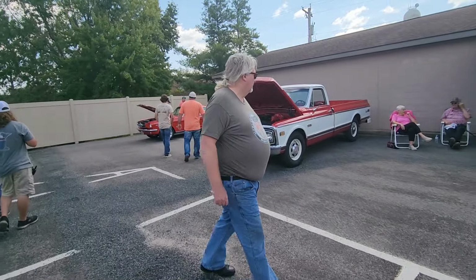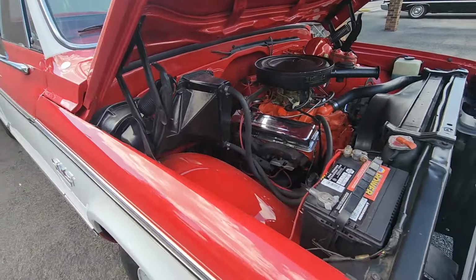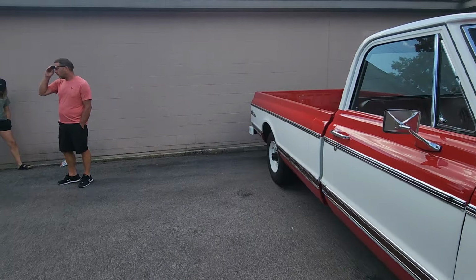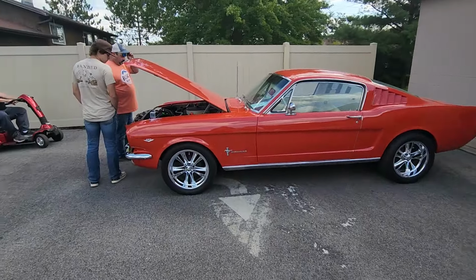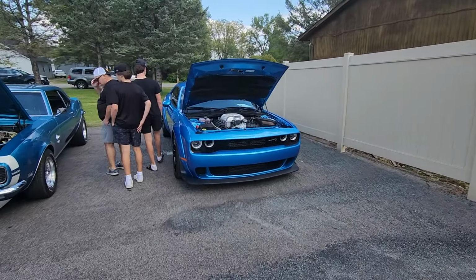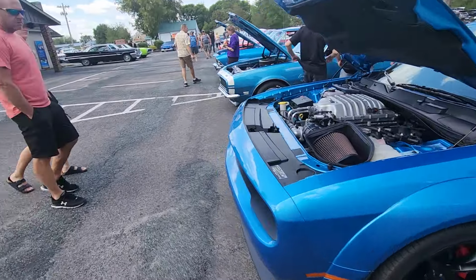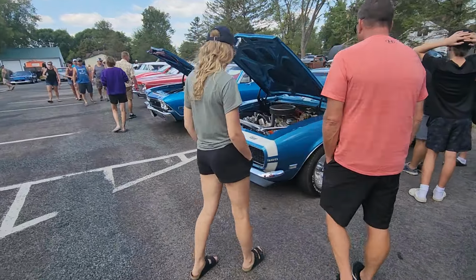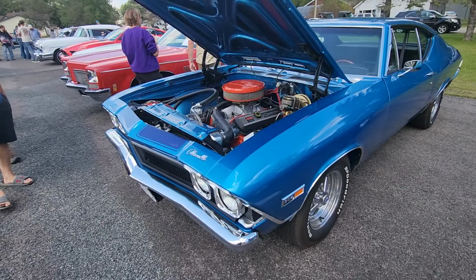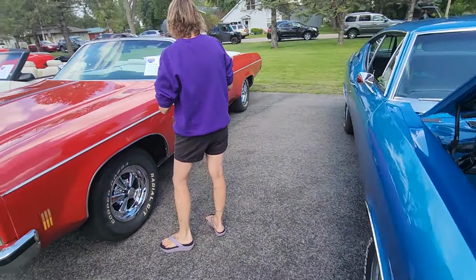A lot of people walking around. '72 GMC pickup. Quarter ton. Nice looking Mustang. The newer Charger SRT. Challenger. Bite my tongue. Camaro SS. Oh, what a big block. 502 cubic inch. That one's beefed.